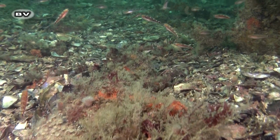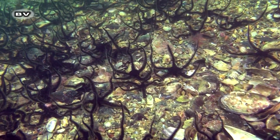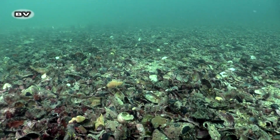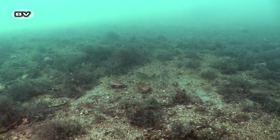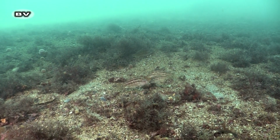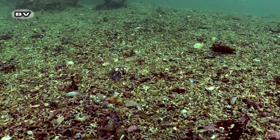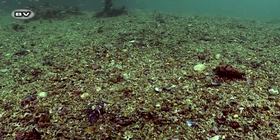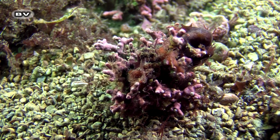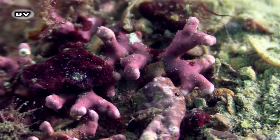We now leave the pillars in search of the next habitat. Passing over shell grit, scattered with brittle stars and foraging wrasse, we arrive at a special habitat covered with merle. This is a calcifying algae. It's just like coral, a protected species. Merle grows extremely slowly. A destroyed habitat may need hundreds of years to recover.